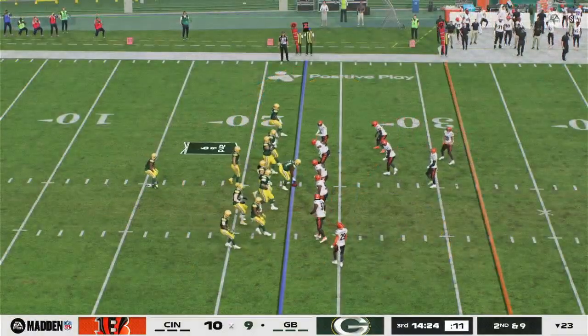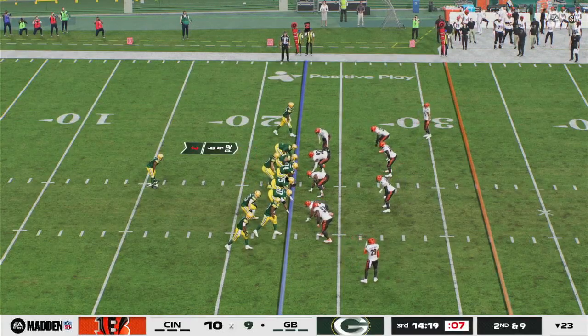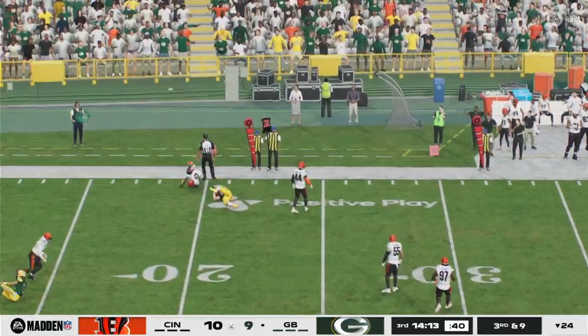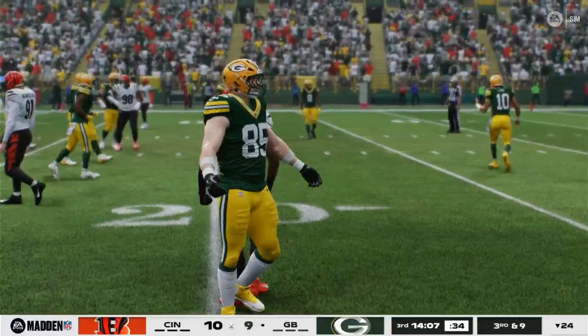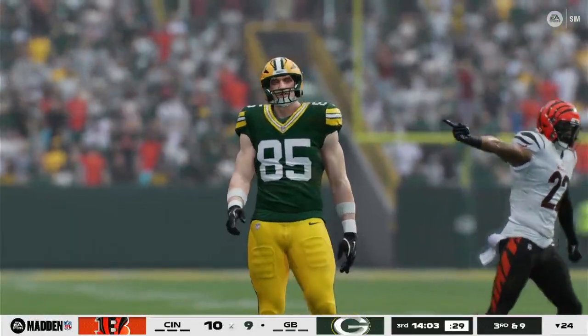They'll come to the line here, 2nd and 9. Love now off the play action. Completes this one to Kraft. And he's tackled for no gain. Well, that's a modest little drag route, but if you ever just need a safe short gain on the throw, that's a go-to route to target.